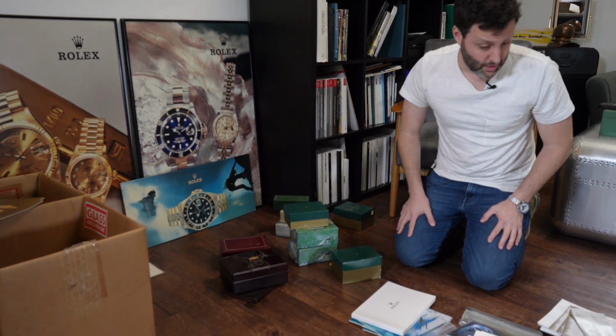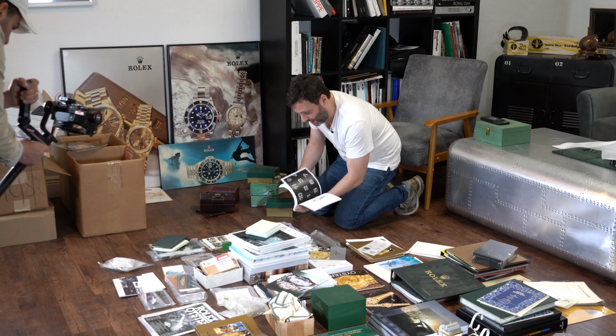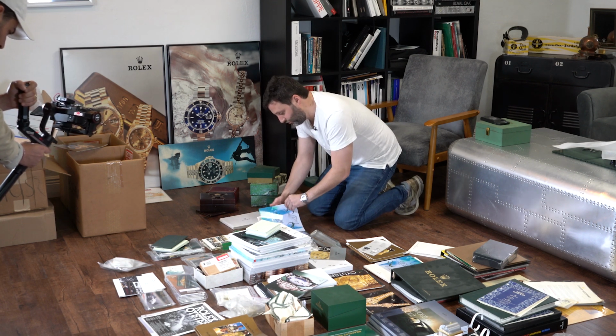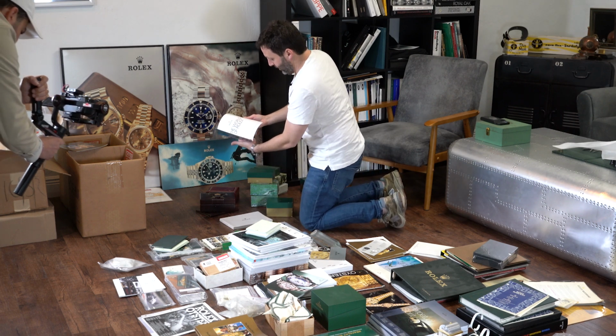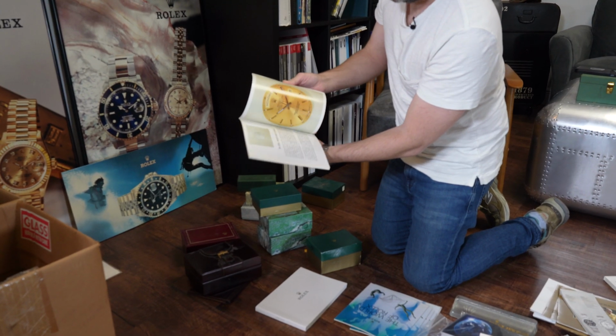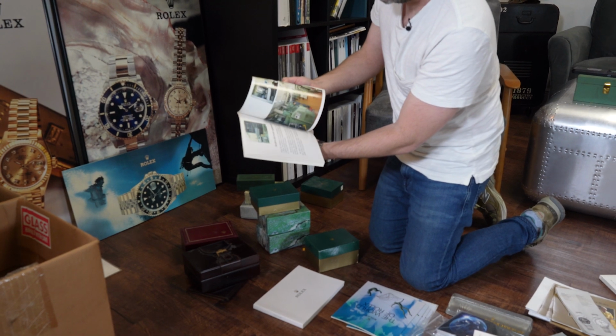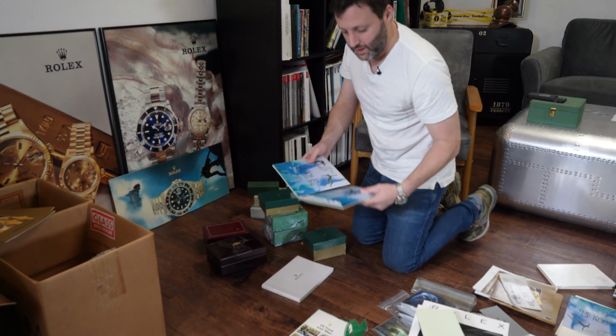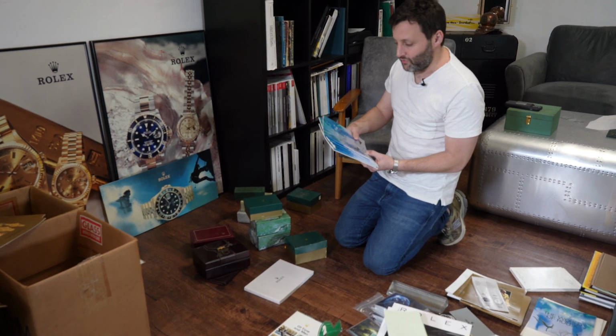Moving right along, we have a lot to unpack. Advertising and materials and brochures that this AD used. So for example, the World of Rolex, based on the watches that are in here, it's probably from the 90s. Here, 1987. Really cool stuff that you can't really find. You have to hunt on eBay and the forums to find these kind of things.